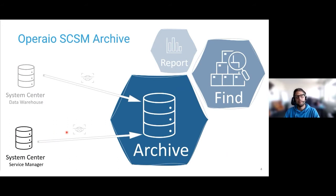Also, if you have a data warehouse from System Center, you're able to migrate the data from there into the archive so that you can get rid of your System Center data warehouse if you want to. During these processes, so during the migration of the data from your data warehouse or during the synchronization from your service manager, you have the possibility to anonymize your data, meaning you can remove clear names, addresses, phone numbers, and all these things from the data you have.